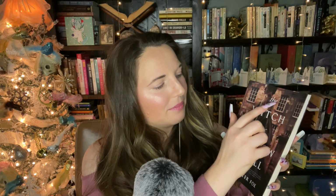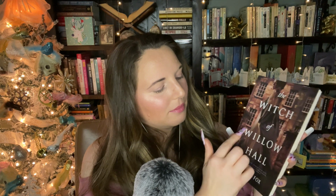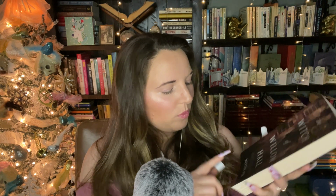And then I have this one next, which I also think is going to be really good for next fall, so I'm going to save this one for next fall. This is called The Witch of Willow Hall. Centuries after the Salem witch trials, there's still one witch left in Massachusetts, but she doesn't even know it. The author's name is Hester Fox.